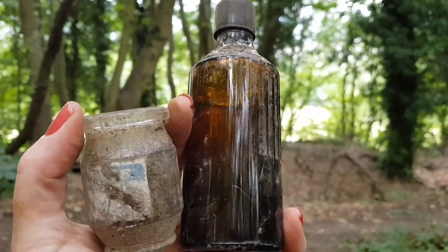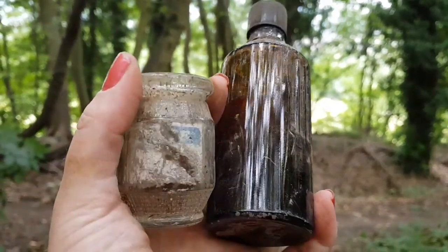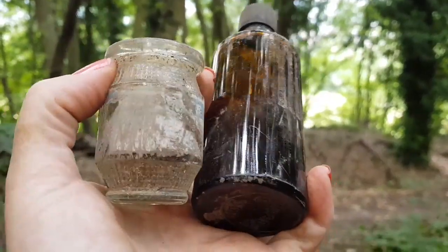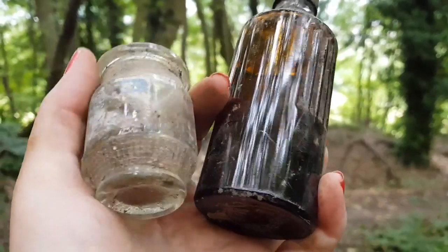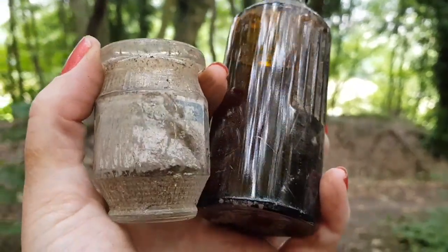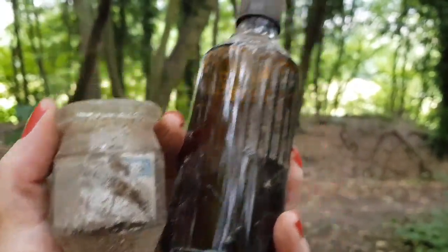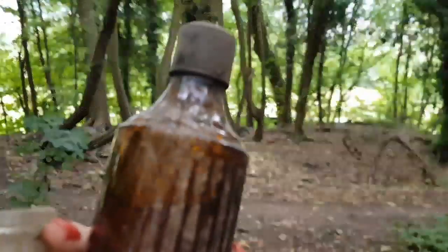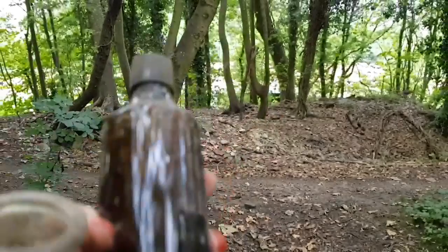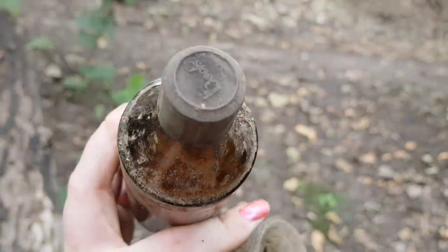So I've got two little finds to show you here. On the left here, look, is a nice little, what I think is probably a page star, and you can just see the remains of the label, but you can't quite read the brand or anything. But it's really nice, isn't it? Smaller than the normal ones that we find. And then over here, look, a lovely bottle, brown glass, and on the lid it says Boots.